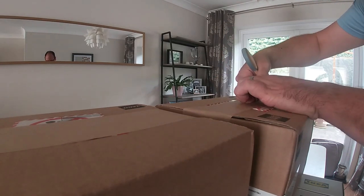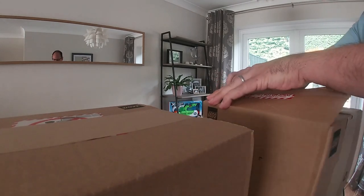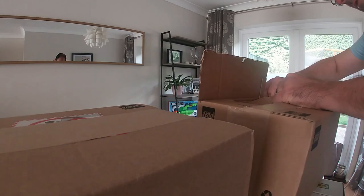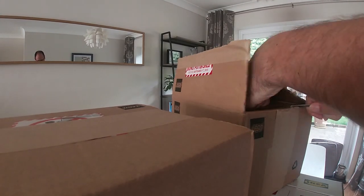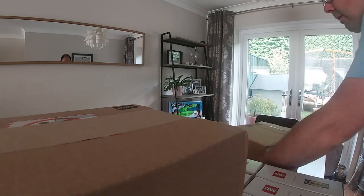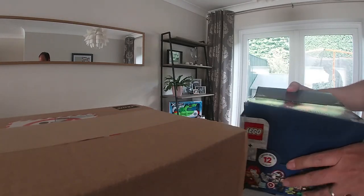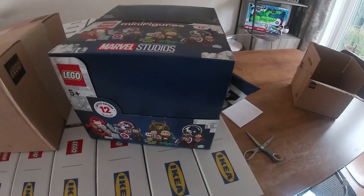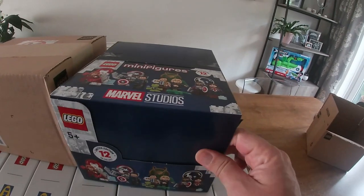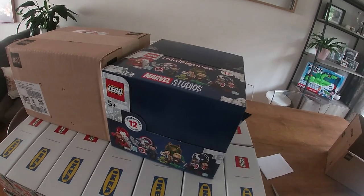The one thing is, you select 36 at WH Smith, so you don't know if it's 36 single bags or if it comes in the box. It's looking good, it looks like it's a box with minifigures. I got two of these, so we'll be opening the one later and parting these out. I open every single bag, rebag them into a clear poly bag and then just list them for sale.